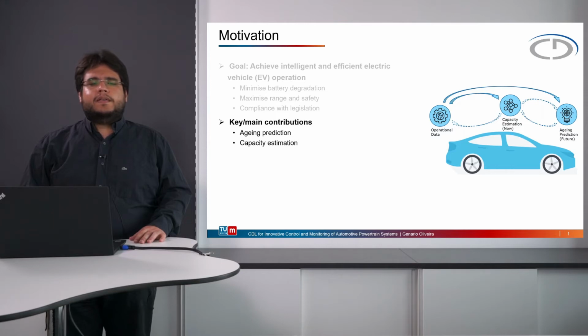The first one is the so-called aging prediction model, which tries to estimate what will happen to the capacity in the future based on some load that occurs right now. The second one is regarding capacity estimation, which tries to estimate at the current moment what the capacity value is for a cell or a battery. As you see in the figure on the right, these modules operate in different time frames, so the capacity estimation being now, as I said, while the aging prediction model being the future. All of this while using operational data to make the predictions.